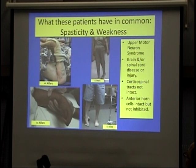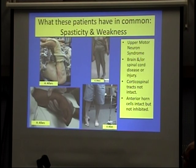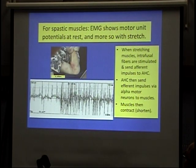So what's unique about this is that the corticospinal tracts are not intact because of the brain or spinal cord injury, but the anterior horn cell in the spinal cord is intact. And if we put the needle into a muscle, as for this patient here, you see that at rest, there's very little activity, or with mild stretching. But as you speed up the velocity of the stretch, then you get more EMG activity. So this is classic for spasticity.